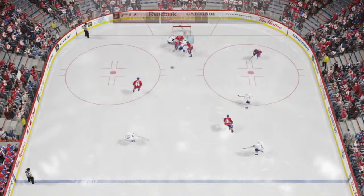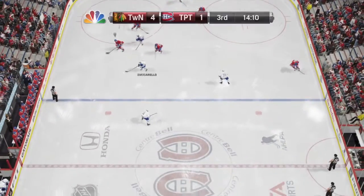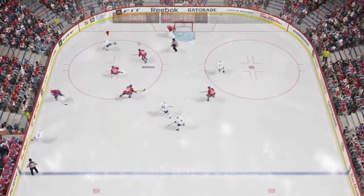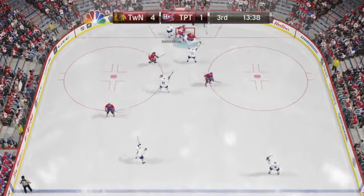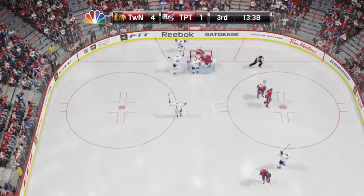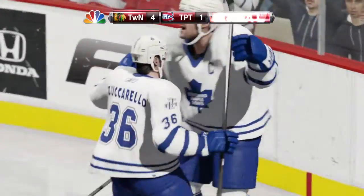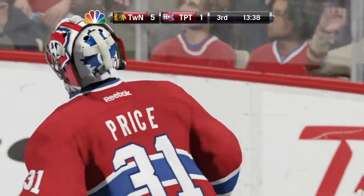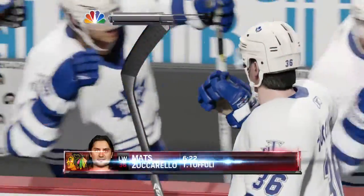He's into the slot. Walking a thin line near the border there. Toward the net. Stick score. Oh, I just. He's got his second. Oh my god, what a goal. What a goal. One handed. And I put it in the net.